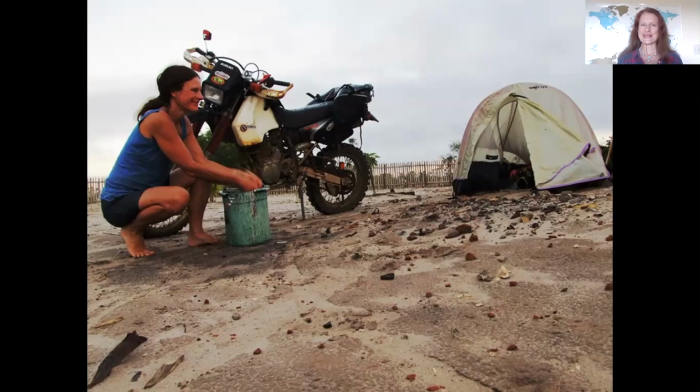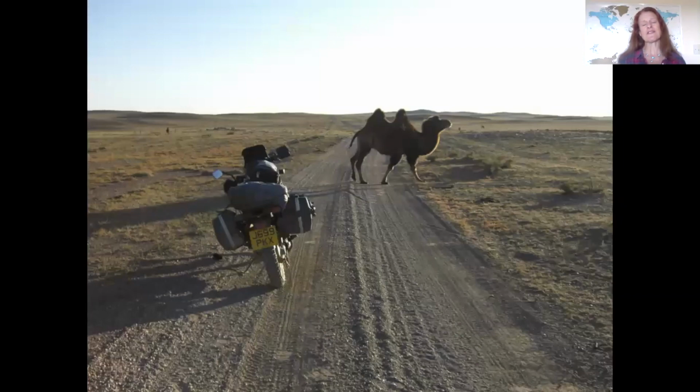But what you can't see in this picture is the semicircle of 8 people squatting, watching my every move as I'm attempting to wash in front of them. That friendliness is really helpful because they'll also give me advice about the local area and advice about wildlife. Now, I've only been charged by a camel once, and that was quite a young one that veered off at the last moment, nothing like this big one.